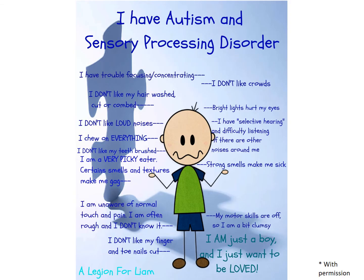So this is a poor boy who says, I have autism and sensory processing disorder. You'll find this boy has trouble focusing. He doesn't like his hair washed or combed. He doesn't like loud noises. He chews on everything. He doesn't like his teeth brushed. He's very picky in the way he eats. He has certain smells and textures that make him gag. He's unaware of normal touch and pain, and he doesn't like his fingers and toenails cut. He doesn't like crowds. Strong smells make him sick, and his motor skills are off. Sometimes he appears clumsy, like patients with developmental coordination disorder.